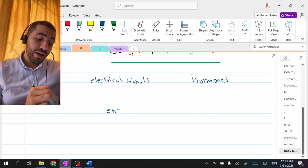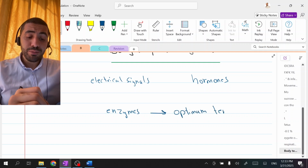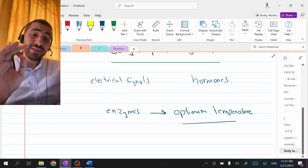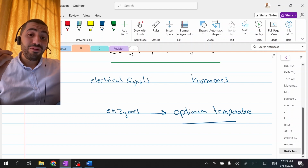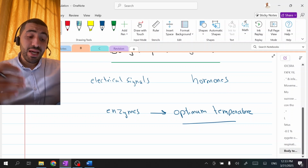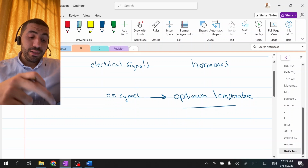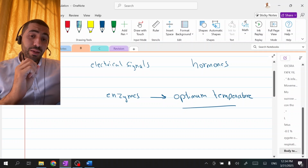The enzymes do have an optimum temperature, which has to be maintained as the enzymes control all metabolic reactions. So if something wrong happens with the optimum temperature, all of these reactions wouldn't be happening in the first place. It could lead to a cessation of life, and this is why it's very important to maintain the temperature.